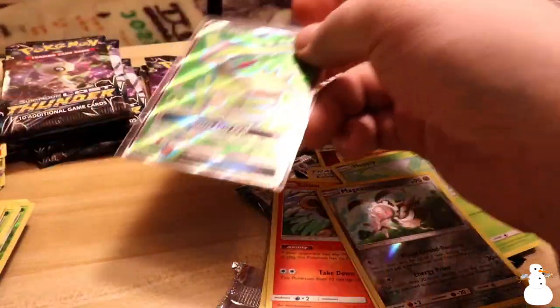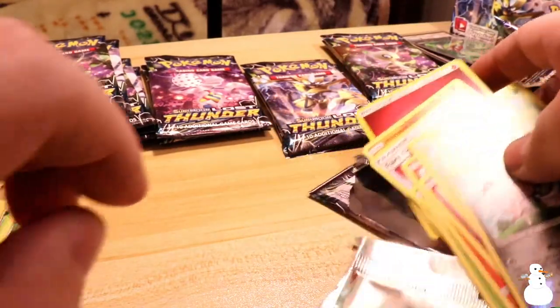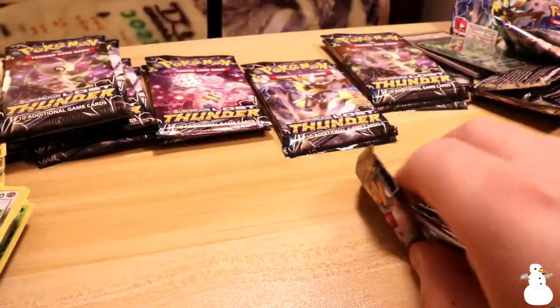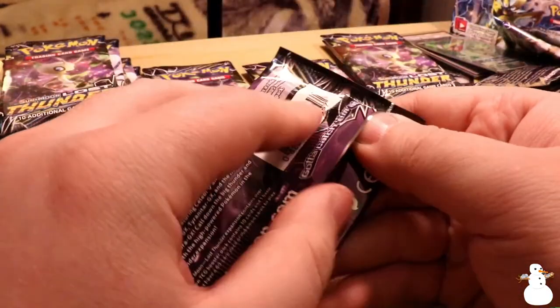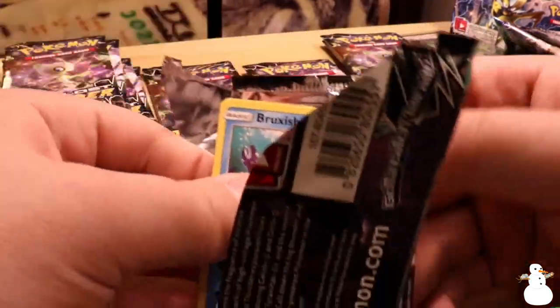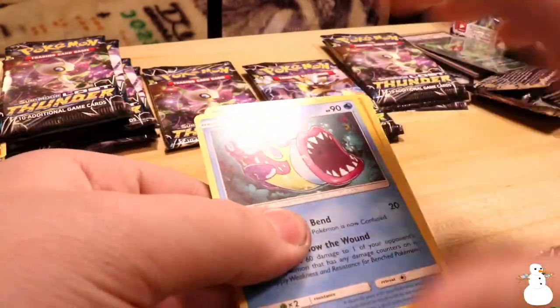All right, I hope we pull one of those big hitters, guys. Get some value back here, you know what I mean? All right, that was a pretty cool card. Yeah, the artworks are really cool. All right, come on. Give me one of those four cards that I showed you guys earlier that I want to see tonight. Out of 36 packs, you think we'd be able to find one?